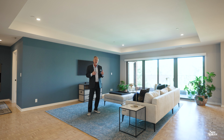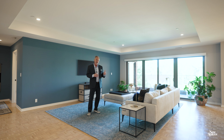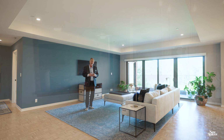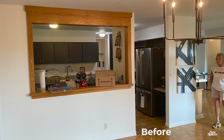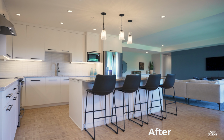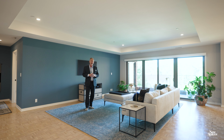The effect from a visual and a spatial standpoint is pretty transformational. The sight lines, the connection of the two spaces, it really feels and looks like there was a room addition that was added. But this is what happens when you remove full walls and you actually get a sight line now that moves you front to back of this entire common living area. And I just want you to picture what it would be like to entertain a group of 30 or 40 people in the before plan. It just plainly would not be possible.